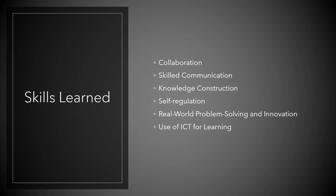Upon completing the certification, the skills that I acquired or gained more knowledge on were collaboration, skilled communication, knowledge construction, self-regulation, real-world problem solving and innovation, and use of ICT for learning.